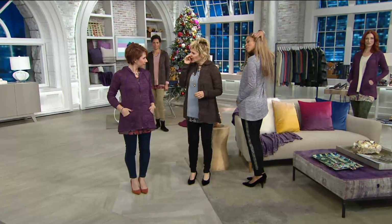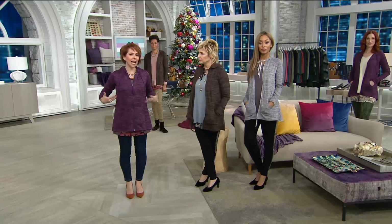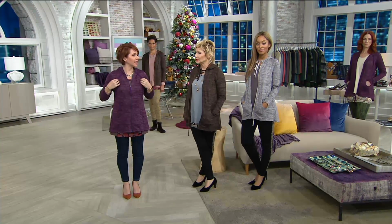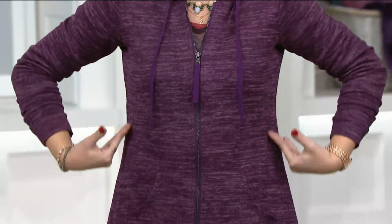Beautiful. And you're right. What did you say before about the shape? This is the reason I love it. I want to show you how this is shaped. It's lean, but it's not tight. Like it's lean, but it fits. So good. And I just love the pulls. I love how linear this looks with the zipper. You see how it fits under the arms.